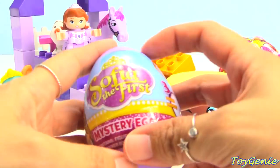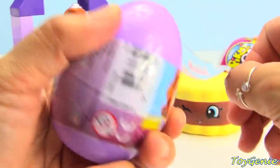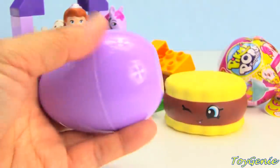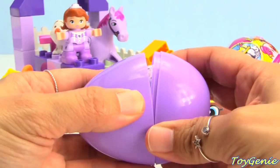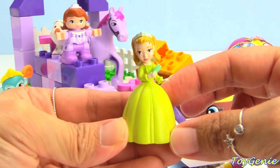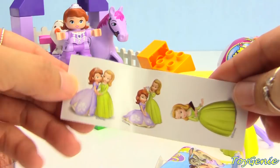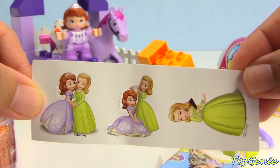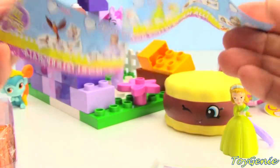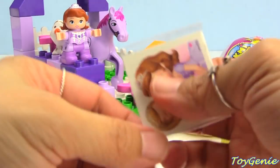Let's get the Sofia the First mystery egg. Let's find out what we have inside. Who do we have? We have Amber! And here are some stickers of Sofia and Amber. Here's the collector's guide. And here's a tattoo.